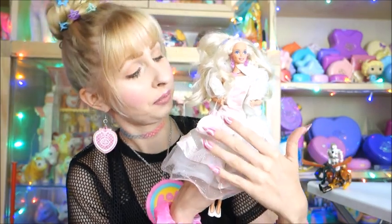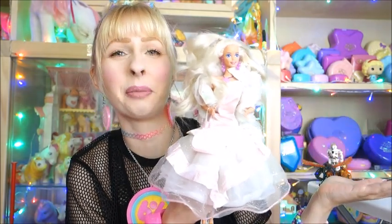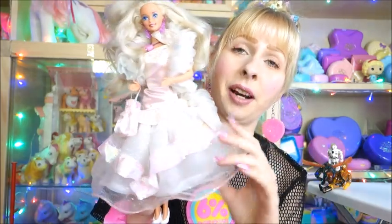And just this little pink purse here. She actually came with a heart purse. I don't know if it's really a purse, but it's a big heart in this iridescent fabric. And now she looks amazing, don't you think so?